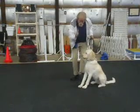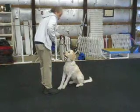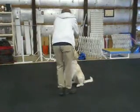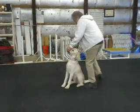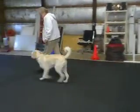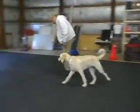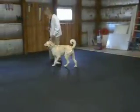Now eventually I want to walk around, and it's a little hard for her, so I'm going to cheat a little bit. I'm going to switch hands, I'm going to put a piece of food in my hand, I'm going to get around, and I'm not going to let go until right there. Heel, good, heel, back, good.